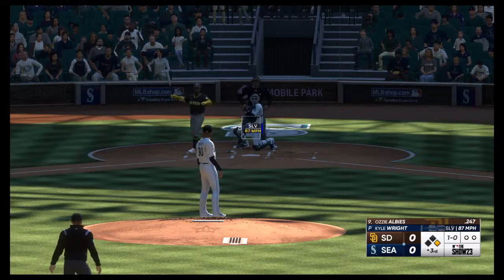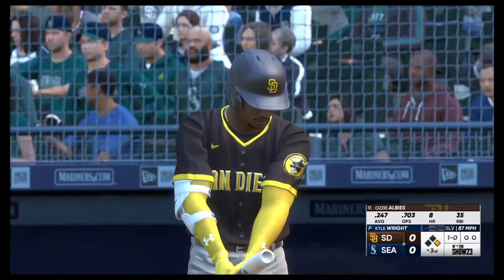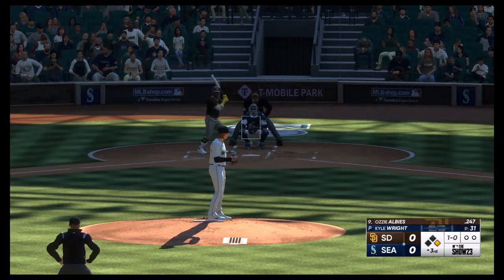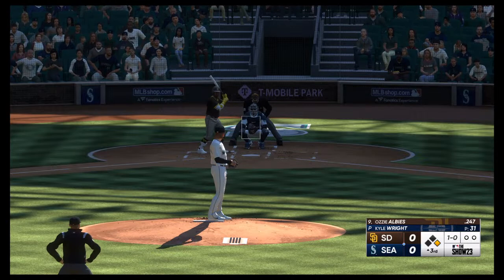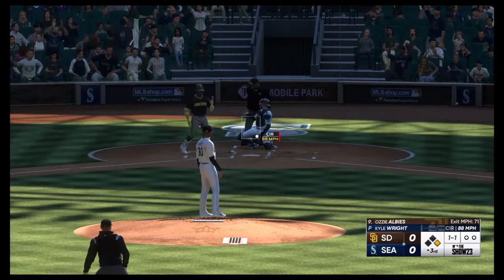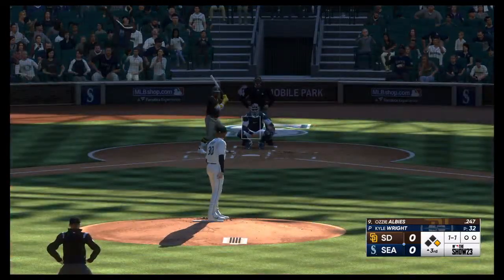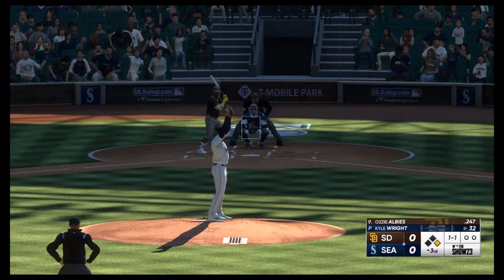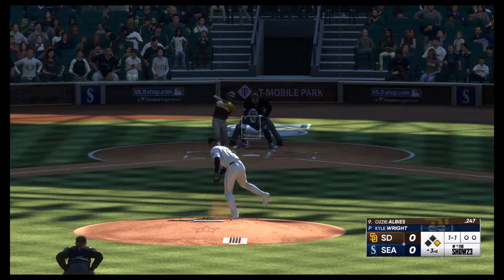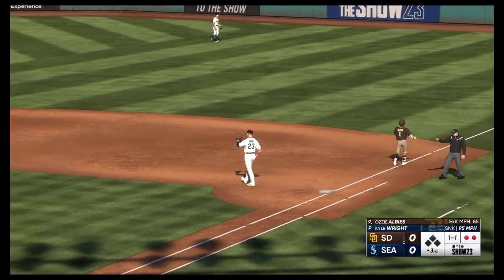That one inside, ball 1. 1-0. At the belt and fires. Fought off foul. Ground ball right side, could be 2. Over to Bichette. On to first, double play.